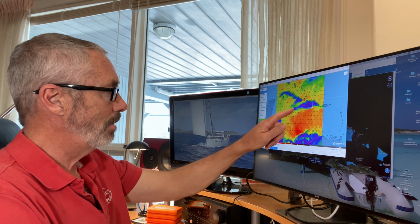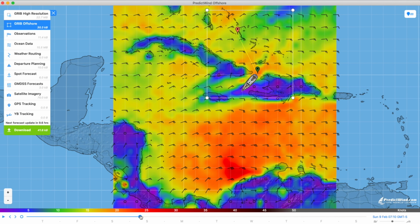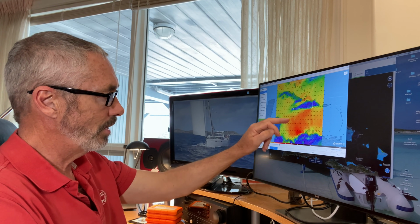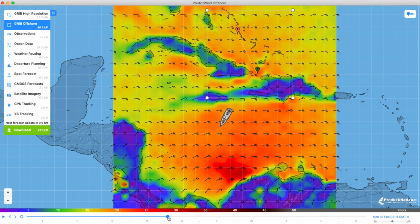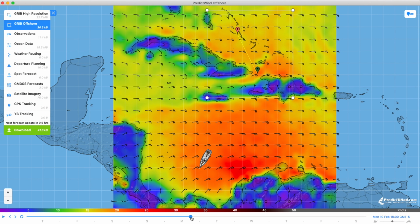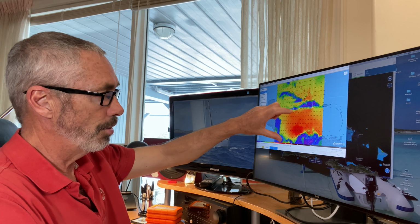Continuing on, we have some perhaps light winds in the lee of Haiti, so with the prevailing winds, this will be quieter behind Haiti. And then we have some very strong winds coming up in the 25s and whatnot as we come across down to Panama. So that's going to be a few more days, but it's always sort of after the beam. There's nothing on the nose here.